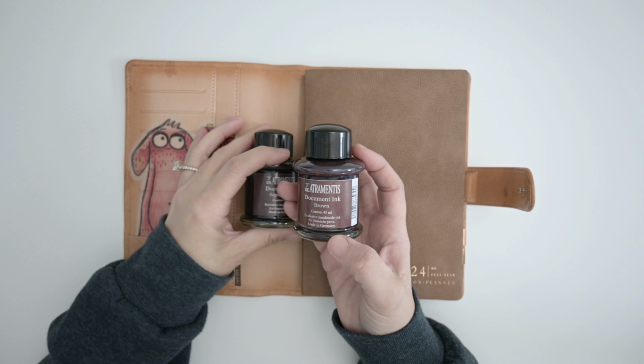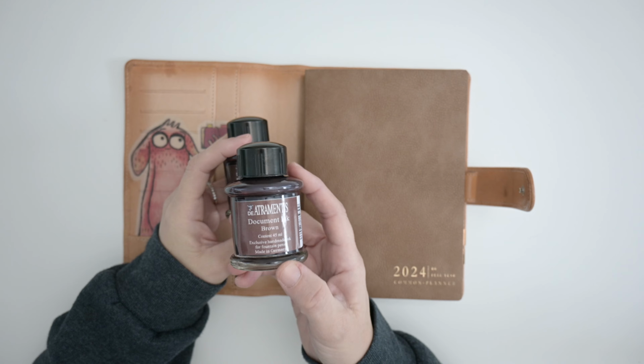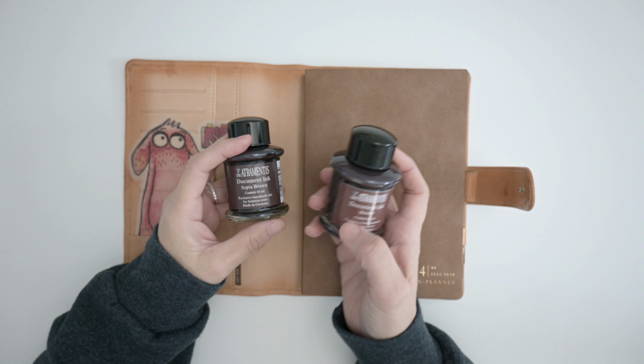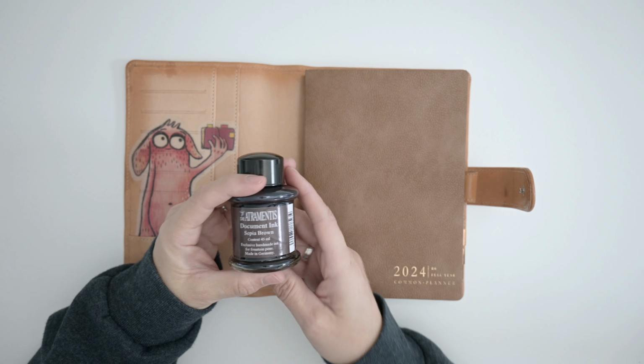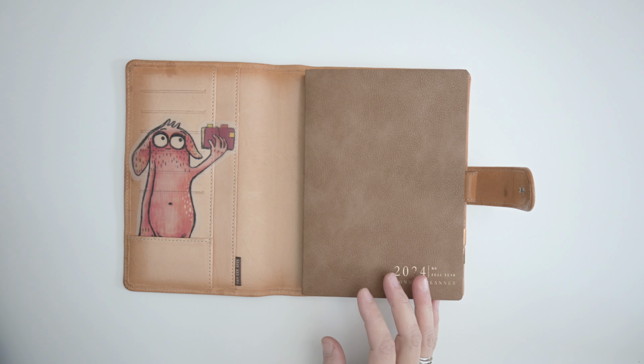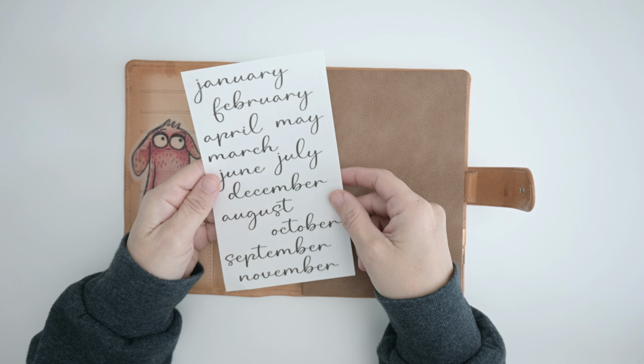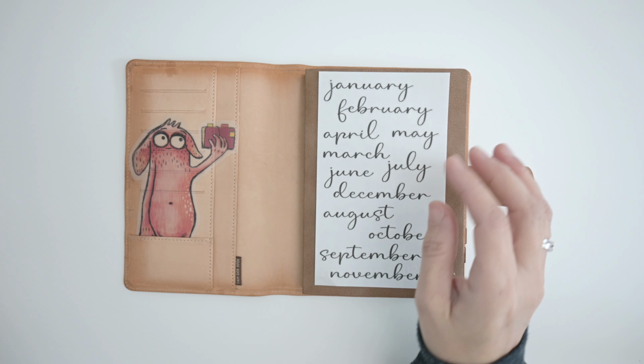My husband already likes it because he uses thicker nibs than I do, so the variation in this one is really beautiful. Once I filled my pen, I went ahead and filled out a couple of things in here, but there's so many things that I still need to fill out that are in the beginning. I haven't put my monthly stickers in yet, which I'm not sure why. I could have done that already.